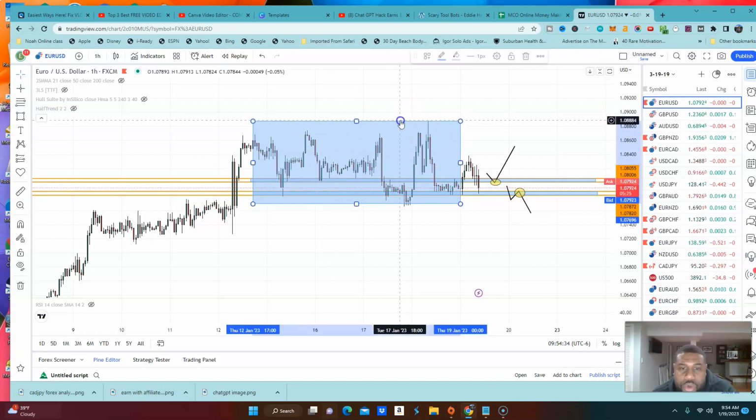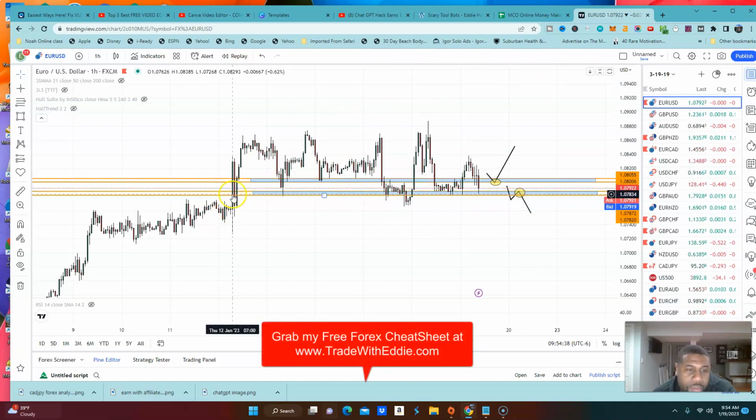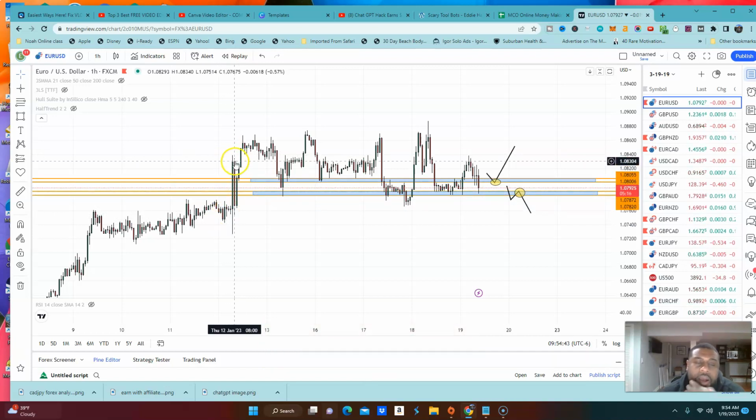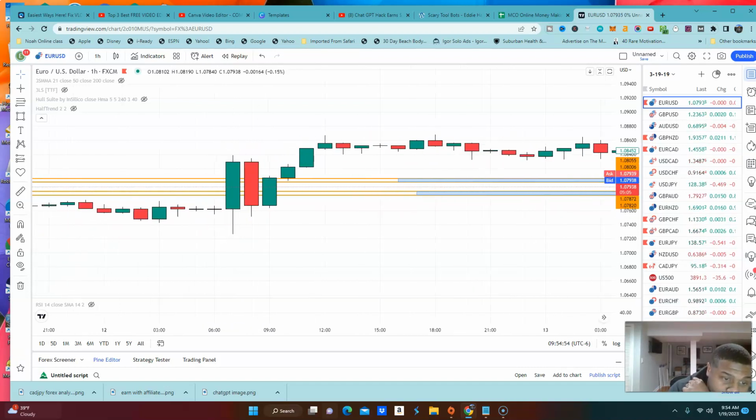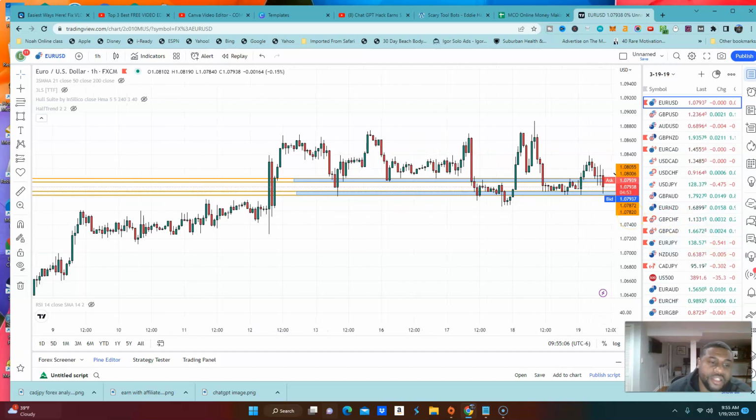So once the banks push price up, right? If you look right here, this is still manipulating the market. They shot a big bullish engulfing candle. This candle right here, guys, engulfed obviously this smaller candle, because this one for sure was a bearish candle, right? Shot price up, took out from this past consolidation zone, right?